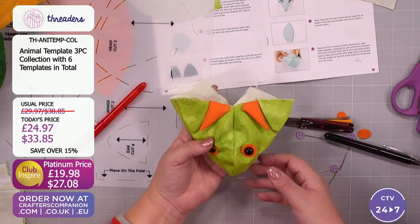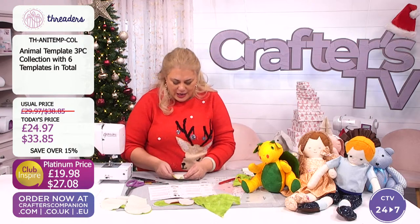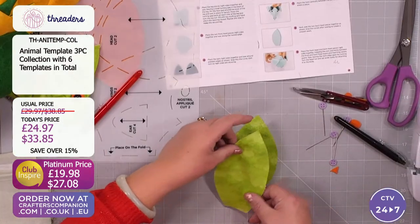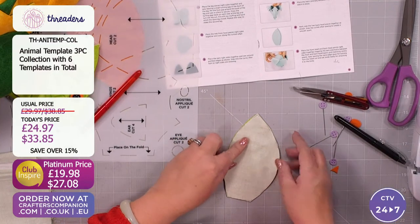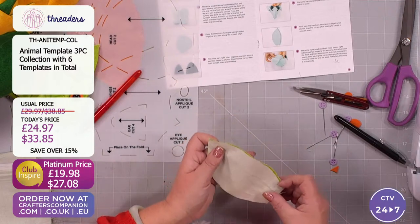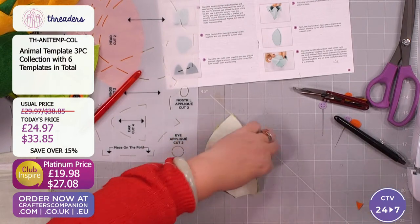I'm going to leave this to dry for a minute before I stitch it together. But I'm going to take the other two pieces that form the back of the head here. So I've got these two like that. Get them round the right way. There you go. So those two pieces are going to go like that. And I want to sew down this long piece down here. And that's going to form the back of the dragon's head. Like that.